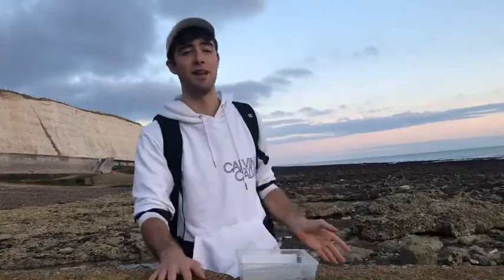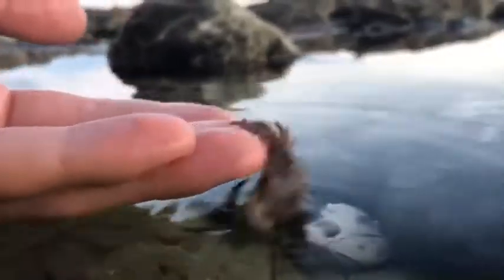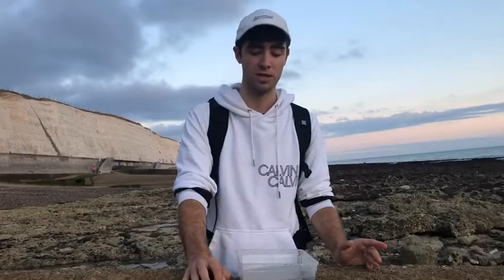Yeah, as I said before, I've never seen this animal ever in my life, and they look so cool. They literally look like a piece of coral walking around, and I genuinely have no clue if that many of them have been seen here in the UK, because I've done a little bit of research and I couldn't find that much about it.